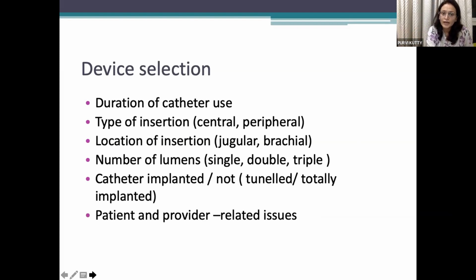So for device selection, I would like to end by summarizing that it depends not only on the duration of catheter use, whether it's indicated for short-term, mid-term or long-term, but also on the type of insertion and the number of lumens. So whether it's a bone marrow transplant patient or a pediatric solid tumor patient who is just coming in for the chemos and withdrawal of samples, versus a bone marrow transplant patient who will need a Hickman, he will need at least 3 lumens for simultaneous infusions. And most importantly, patient and provider related issues. So the family has to be counseled before we choose one type of central line over the other. And what is the level of comfort with your working unit.